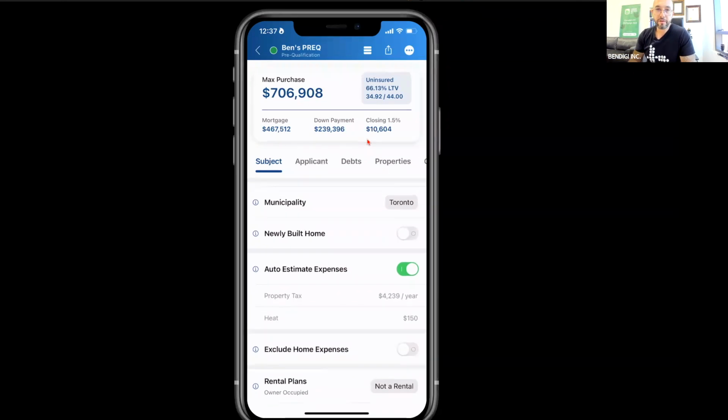Some lenders offer the ability to exclude home expenses. And all you do is just tap this button and voila. Without those home expenses, look what it looks like. With it, yeah, it's about $100,000 roughly. And rental plans, you can set owner-occupied rental or a full rental. But I'm not going to go through that. Just wanted to show you where it is.